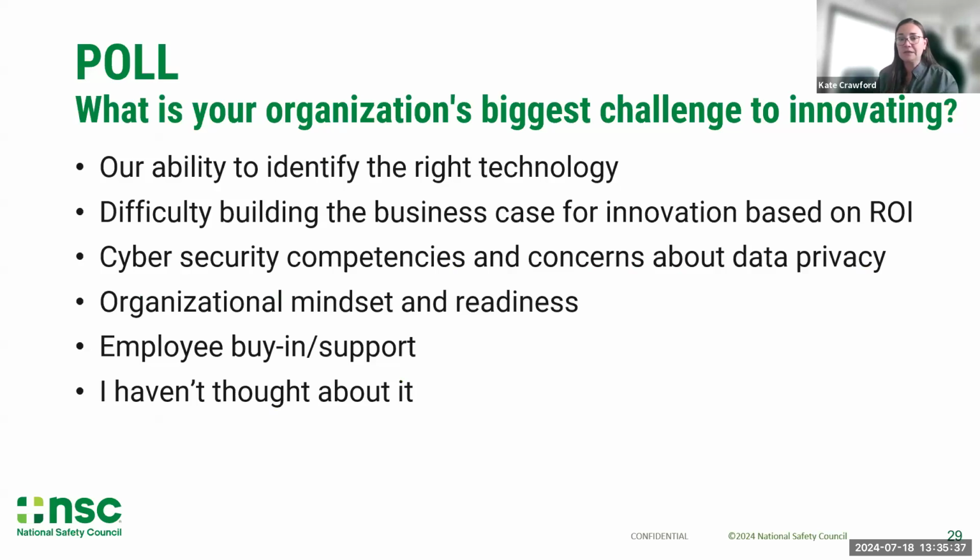Is it your ability to identify the right technology? Is it difficulty in building the business case for technology? Cybersecurity concerns, organizational mindset, or employee buy-in? So I'll give you another moment to look into that.